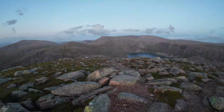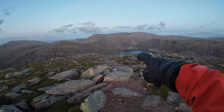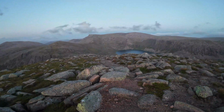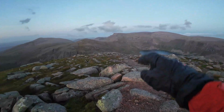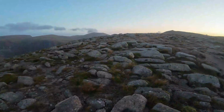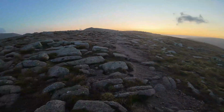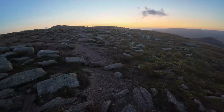Check this out for a view, folks. Gained a fair bit of height now. That's where I was camping last night. Guess I'm still camping there because my tent's down there still. Ben Macdui, Derry Cairngorm, and then that's Cairngorm over there. There's the window. As you'll see, it's a beautiful morning actually, and it's not too bad with the wind up here.